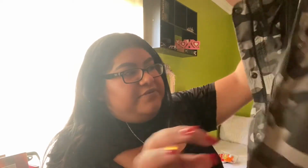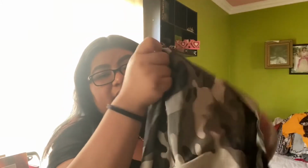So let me show you guys these two. I guess you pretty much see these two pieces everywhere on social media. So the first one is this camel, like army green, with this army hoodie, sweater, jacket, whatever. It comes with a hoodie, hat, I don't know what it's called. And yeah, super cute. It has side pockets as well. This is the back.